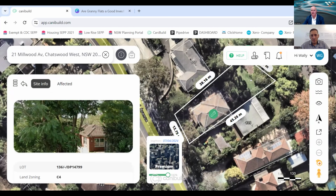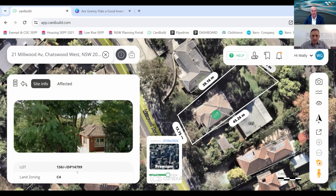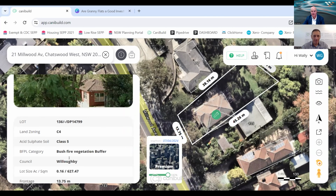Yeah, like a nice similar bushy backyard with plenty of room there. So the first thing that pops up is a C4 zone here. It's a great example. Before I mentioned in certain areas, granny flats are permissible. Everything seems to be okay here. The block size and everything, the width, block size, but it's a C4 zone.